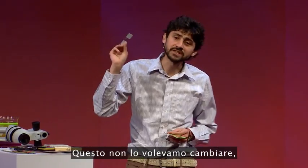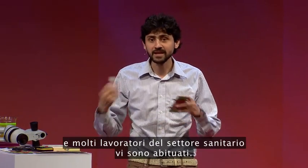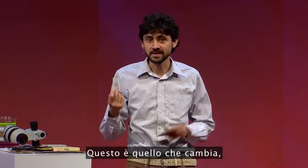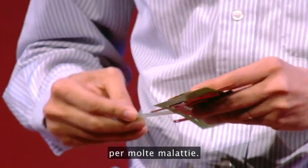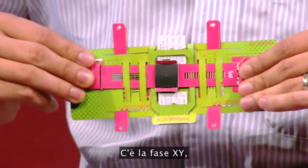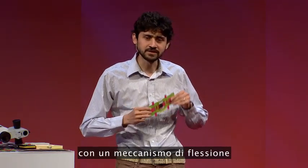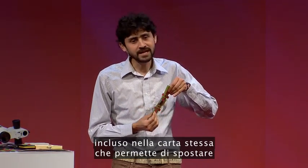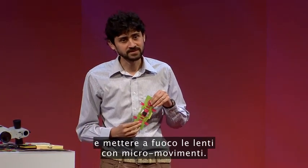We didn't want to change this because this is the standard that's been optimized for over the years, and many health workers are actually used to this. So this is what changes, but the standard stains all remain the same for many different diseases. You pop this in. There is an XY stage. And then there is a focusing stage, which is a flexure mechanism that's built in paper itself that allows us to move and focus the lenses by micron steps.